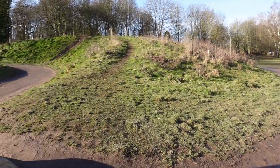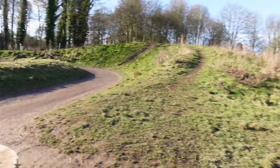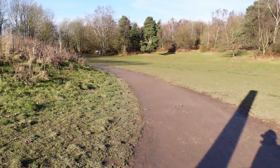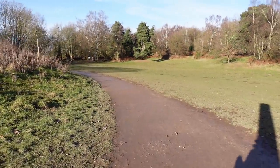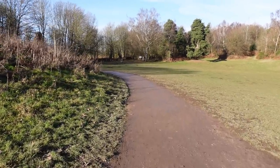That's obviously something for the children to do, isn't it? I reckon that's cute. A little game for the children to play, following the pictures. So we'll carry on down this path. On the blue trail, yep.